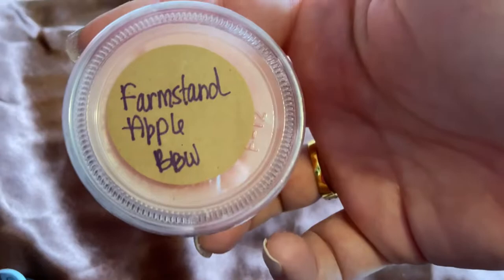From my local vendor, I have Farm Stand Apple, Bath and Body Works type. This one's getting a little discolored, so I need to go ahead and melt that. And then my last three things here are from Sugar and Spice. I have cake and ice cream. That's like a birthday, like vanilla cake and vanilla ice cream type situation.